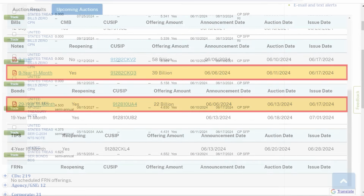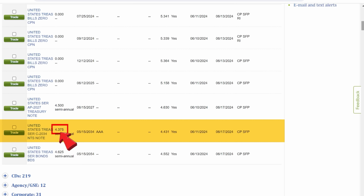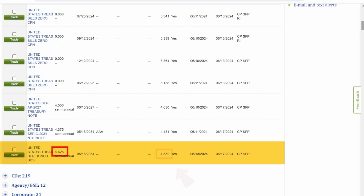At the time of this taping, here's what the coupon and the expected yield are for the 3-year T-note auction on Fidelity's platform. And here's what the coupon and the expected yield are for the 9-year 11-month T-note auction. And here's what the coupon and the expected yield are for the 29-year 11-month T-bond auction.